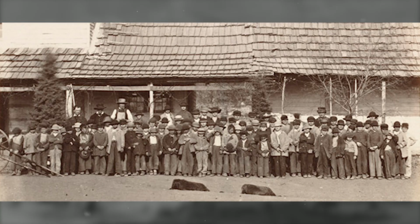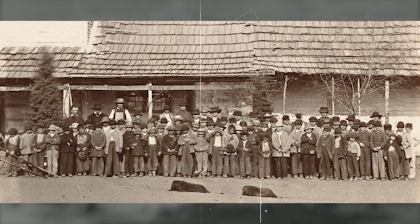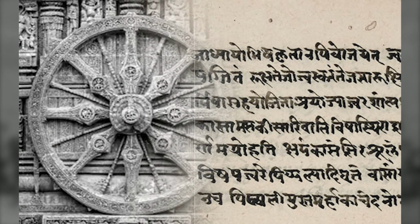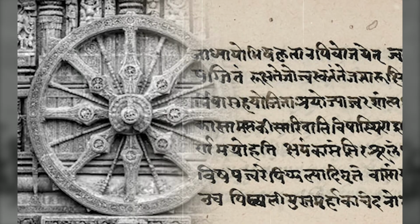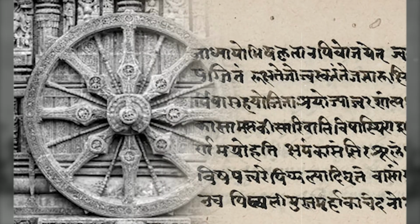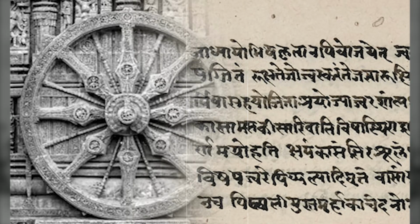The Minute on Education became policy. English replaced Persian and Sanskrit as the medium of higher education in India. The colonial government funded schools that taught British history, British literature, British law, and British values. Indigenous knowledge systems, the vast corpus of Sanskrit scientific, mathematical, philosophical, and literary work, were formally relegated to irrelevance within the state education framework.